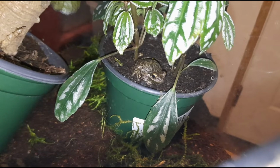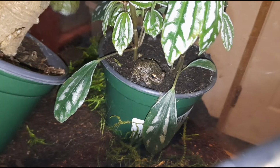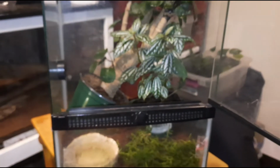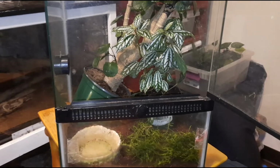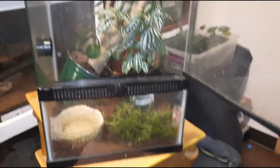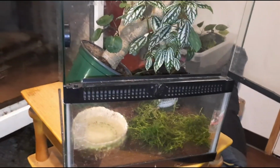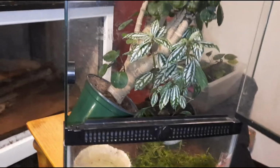I'm interested in frogs these days, so I'm deciding to keep this fella. I have it currently in this spare enclosure that I have set up. Let me go ahead and get this to focus. There it is. This enclosure was just one that I had sitting around, so it was perfect timing to take this frog, because I don't like having empty enclosures. It's a problem. But anyway, so now, okay, here's the problem.